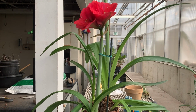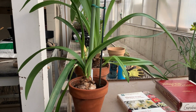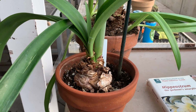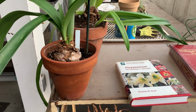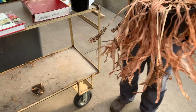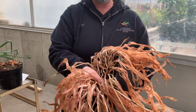And if you do want to save it up and grow it again next year, at a certain point it's going to go into dormancy, and if you want to time that just right for the holidays, here at Como we typically dry ours down starting in August, where we withhold water and let those leaves naturally wither up and desiccate. In the end, you'll get a pot that looks a lot like this with a bunch of dry, crispy leaves and dry bulbs still in the soil. At that point, it's safe to pull those leaves off.